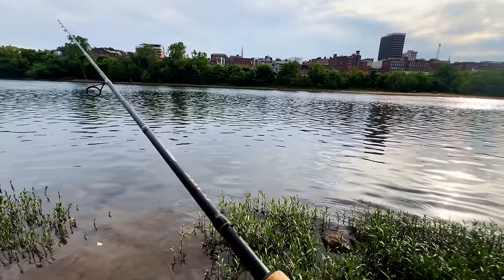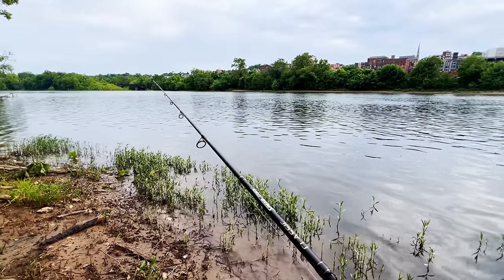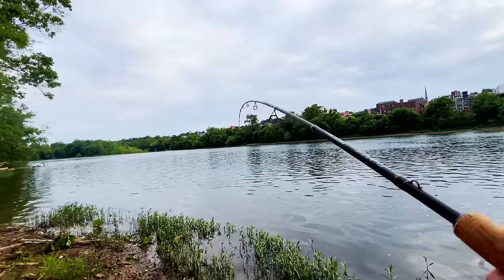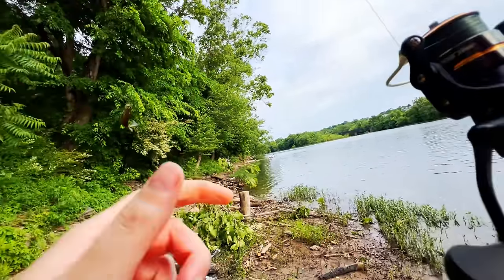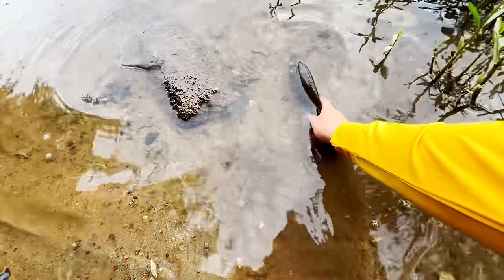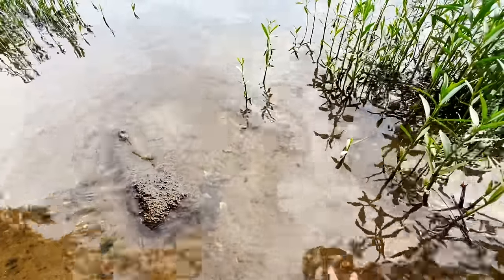This is so good to be able to cast. No excuse to not get a fish now. Uh-oh, we just got a bite. Fish number one, guys. Finally. Took long enough. He ain't big, but he's a fish. Just gonna get him right back in. There he goes. All right, fish number one.